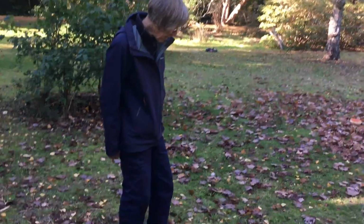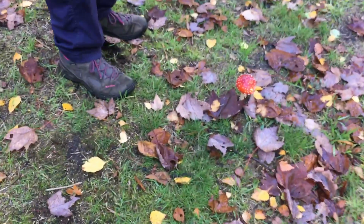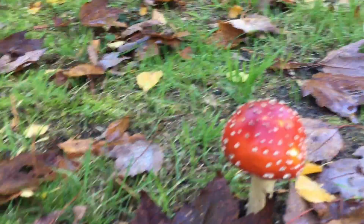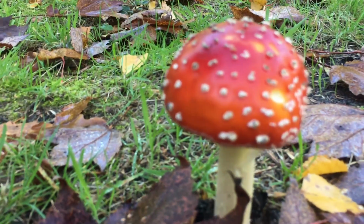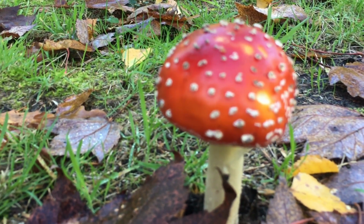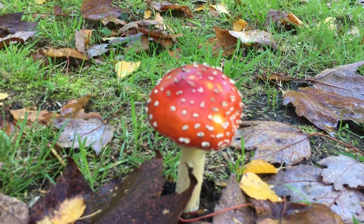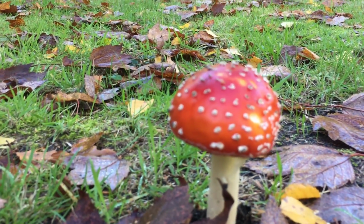Here's another fly agaric. It's soon going to drop its spores. It's got to open out a bit, flatten out, because it's got gills underneath like the shop mushroom that you buy. The gills have to be at right angles to the ground, and that's why you have a stalk holding the cap above the ground so that the spores can drop and blow away on the wind. And over here we've got another one.